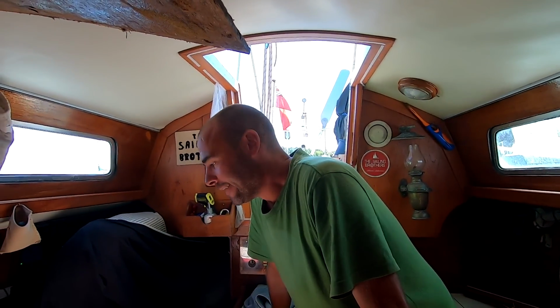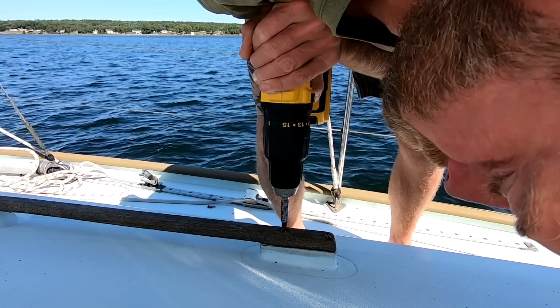And then we got all the fittings on the deck. We'll probably take them all apart and we'll have to replace every single one. Yes. It is what it is.